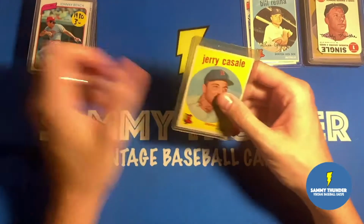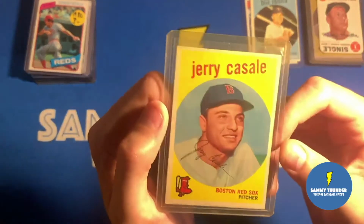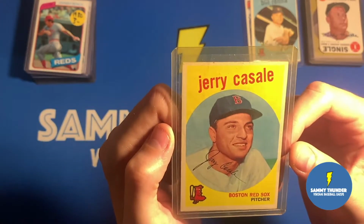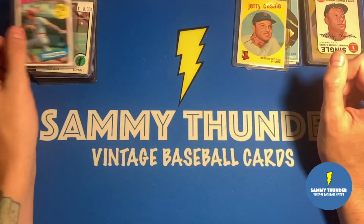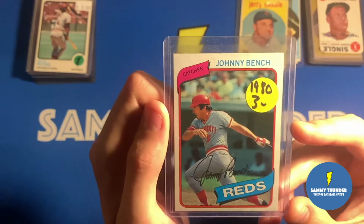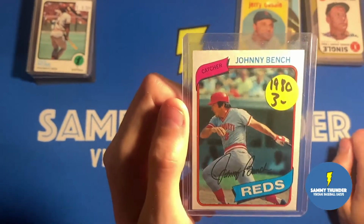So the next bundle, here's a Jerry Casale card. Another common. I got this for $5. The condition's pretty darn good for the price, so I went for it. Here I have a 1980 Johnny Bench, really sharp condition, I think this is for $3. I figured that was a great price.